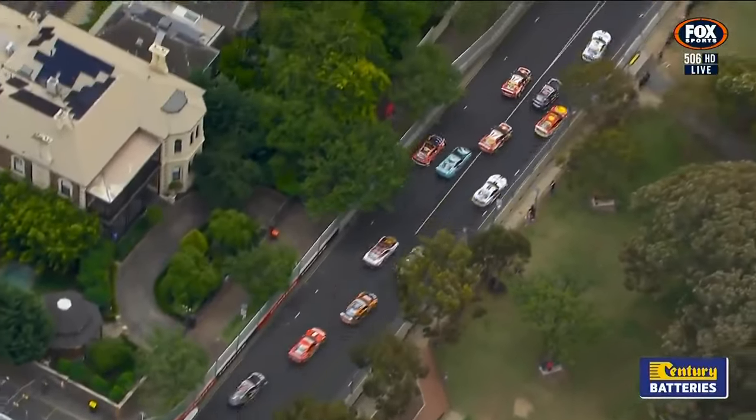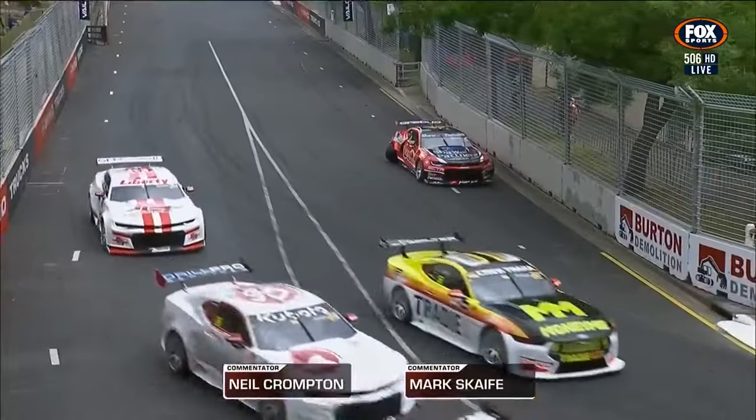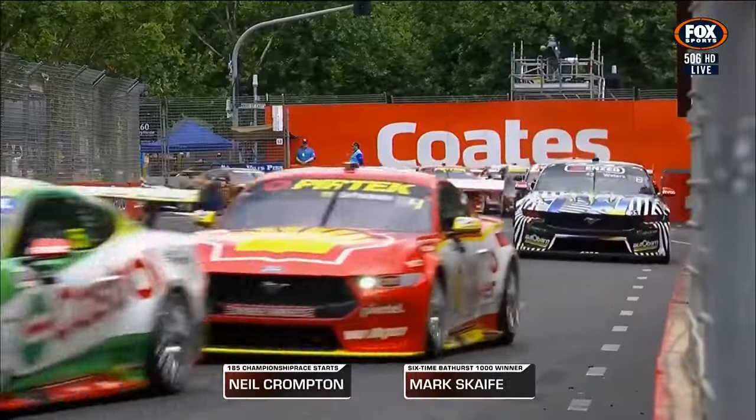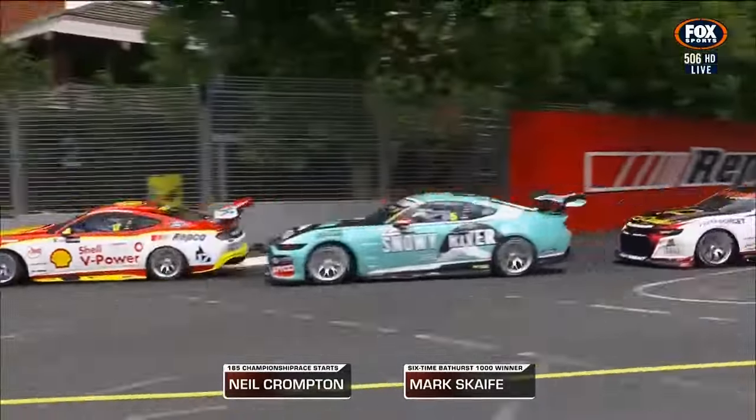In the fence! So Will Brown and I think Shane Van Gisbergen have actually made contact. So that's Will Brown in the fence on the left-hand side coming out of turn four, but I think he got Shane at the same time. Wow. Safety car boards and flags.